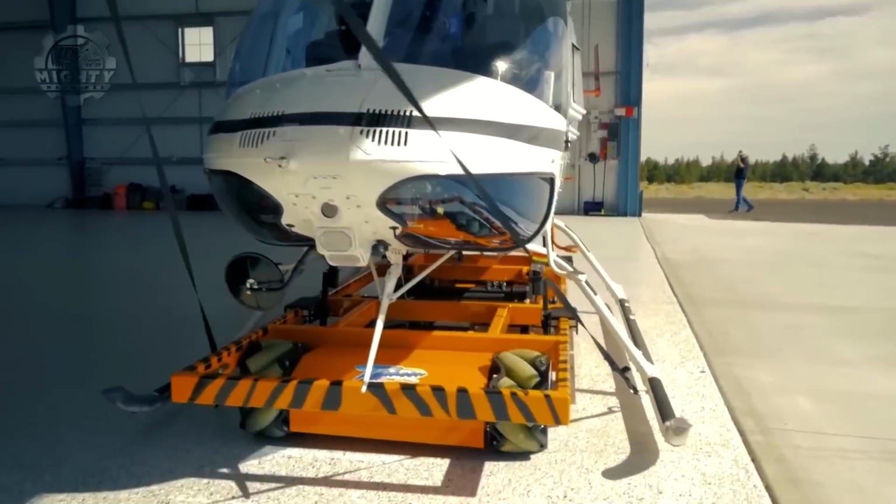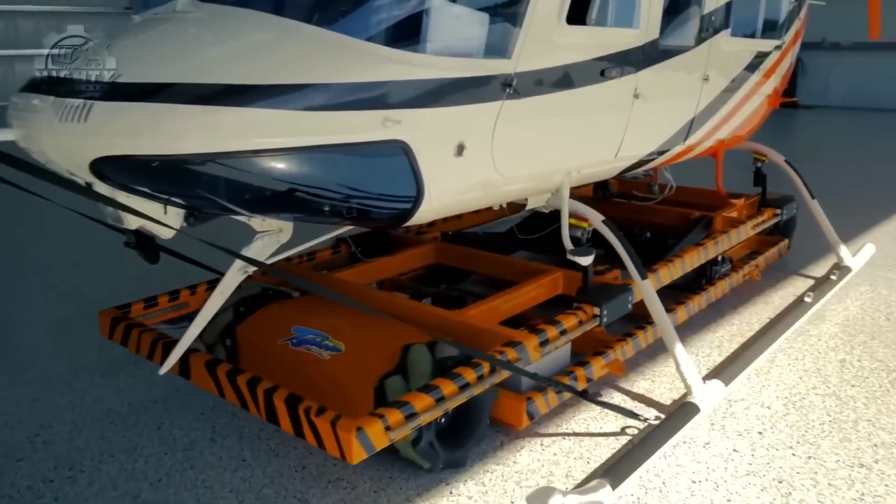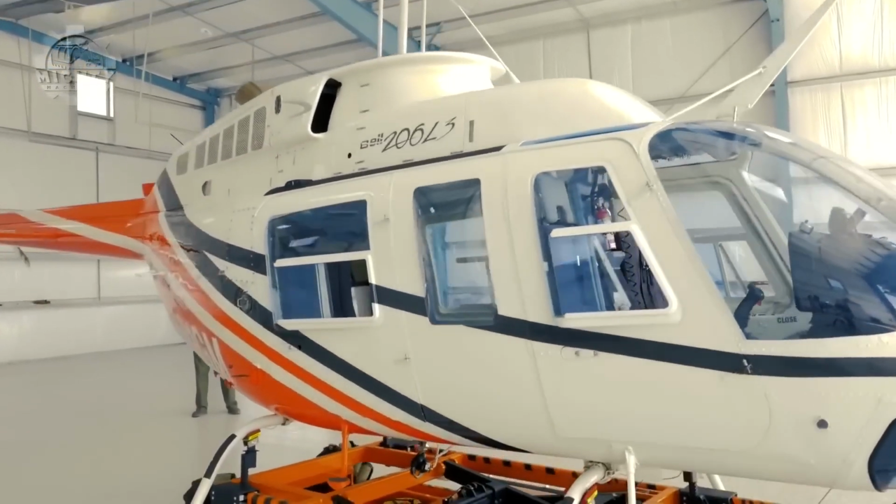Even when it looks very small compared to the chopper, the Tiger Tugs has a smart balance system and a cross-tube support system to ensure amazing performance and avoid any damage to the helicopter.